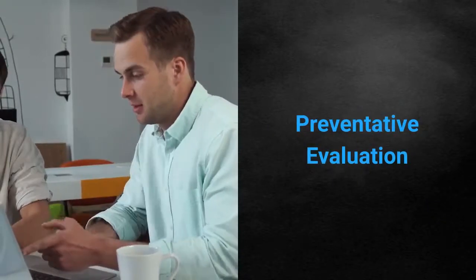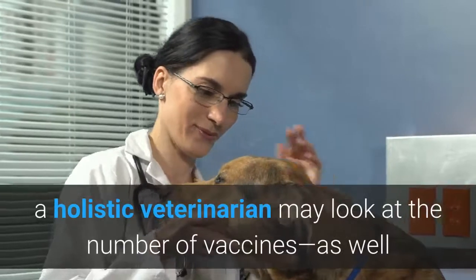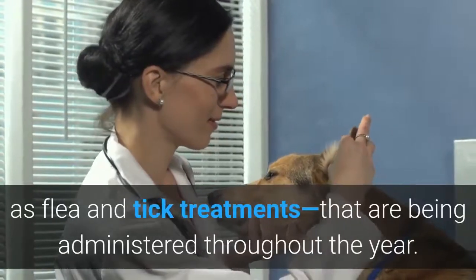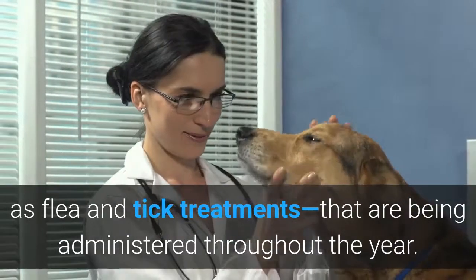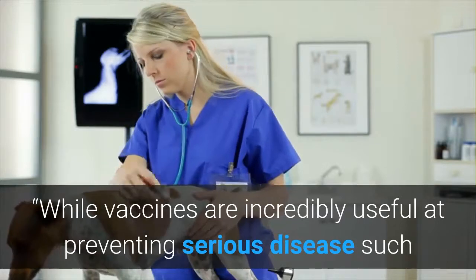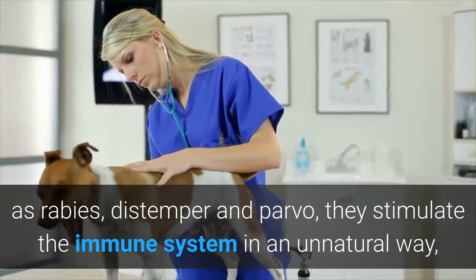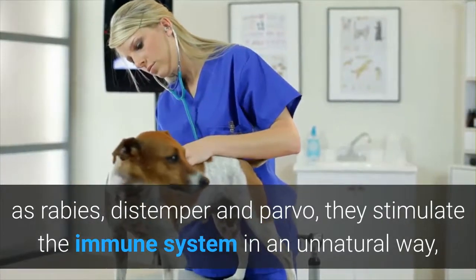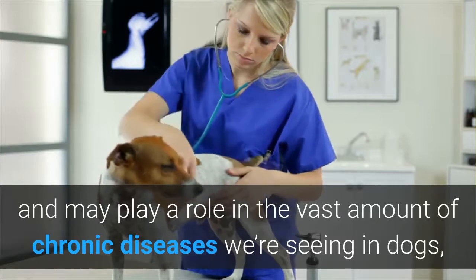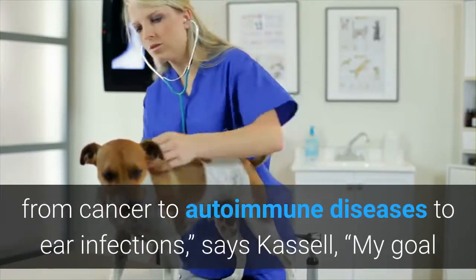Preventative evaluation. If your dog is suffering frequent infections, a holistic veterinarian may look at the number of vaccines, as well as flea and tick treatments, that are being administered throughout the year. While vaccines are incredibly useful at preventing serious disease such as rabies, distemper and parvo, they stimulate the immune system in an unnatural way, and may play a role in the vast amount of chronic diseases we're seeing in dogs, from cancer to autoimmune diseases to ear infections, says Kassell.